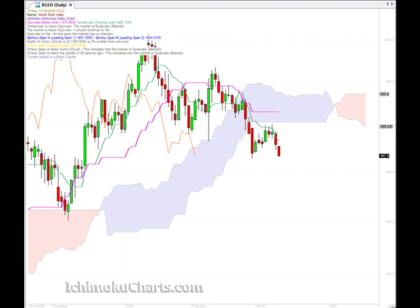Well, this market sold off as we expected it to do, and it has held up at an important area of support, which is roughly about 863, 864, which is what we expected that it might do. That area of support is the previous downswing low, so a very important area for this market.